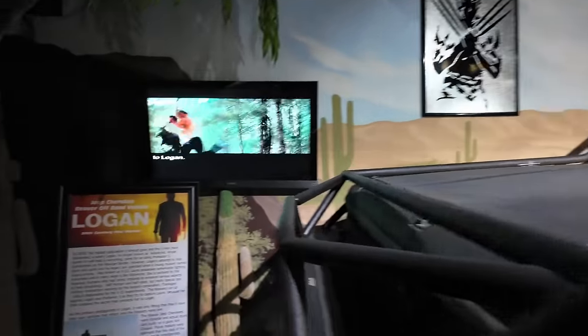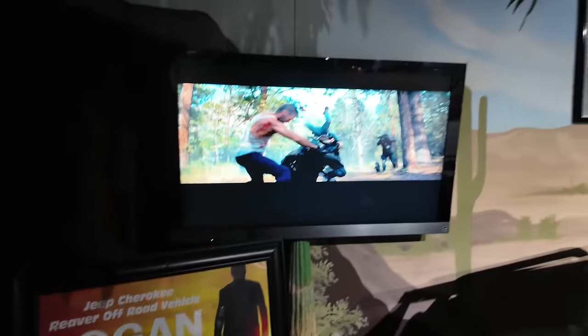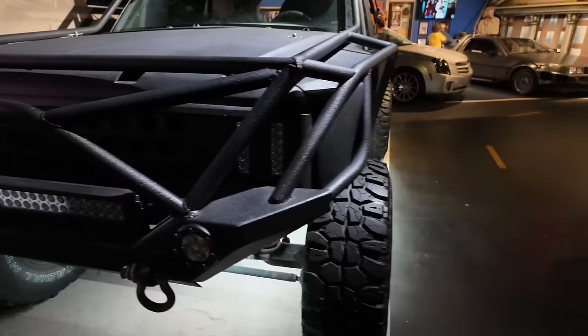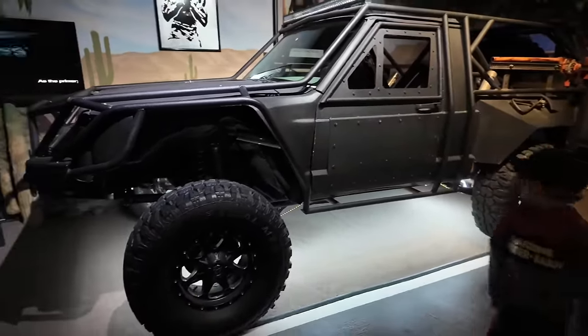What's this one from? Logan. Oh, this is from Logan? Dope movie too. Check out the whip. Logan. This one's pretty cool right here. You see it?